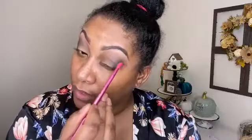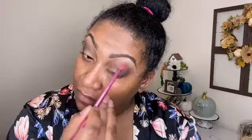Okay, so far these mattes are actually working out a lot better than the ones in the first palette that I tried. So that's pretty good. I'm just going with this black little by little. I don't want it to get too dark, too quick, too crazy. Oh, and I didn't mention it before, but this palette was $15.99 and then it was 75% off. So what's that?